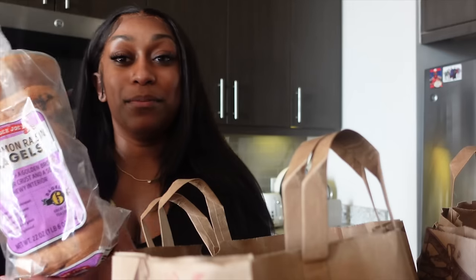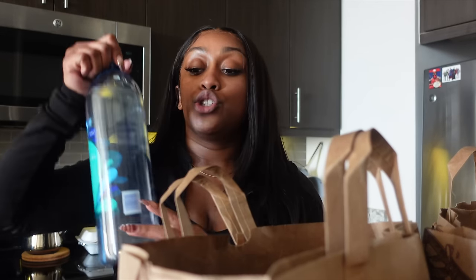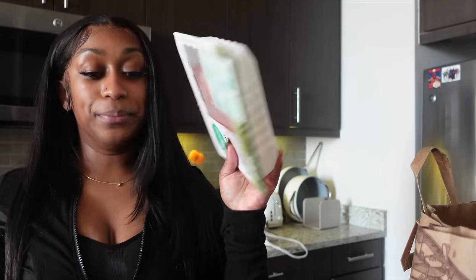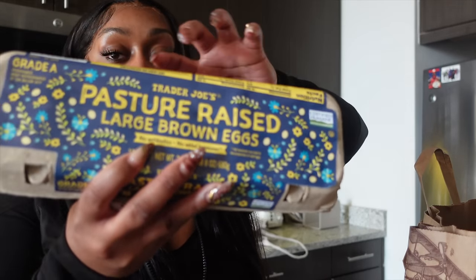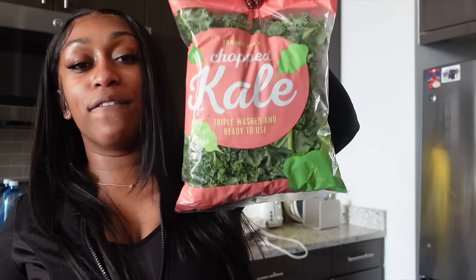Now we can successfully get into these groceries. Cinnamon raisin bagel, a must have. Can never have too much water because I'm not drinking nothing but water. Ground turkey, pastured eggs, yogurt, shrimp, turkey bacon, almond milk, butter, feta cheese, guacamole, egg whites. 2 bags down, 3 bags to go. I never have kale.